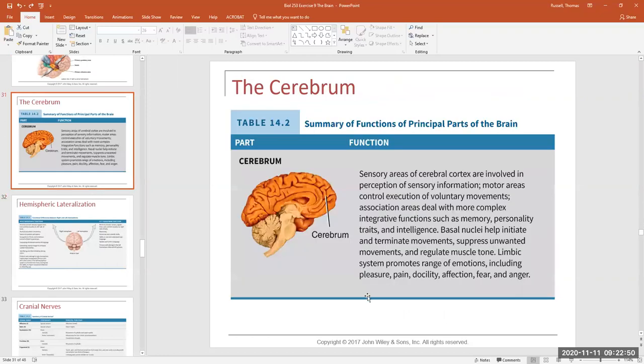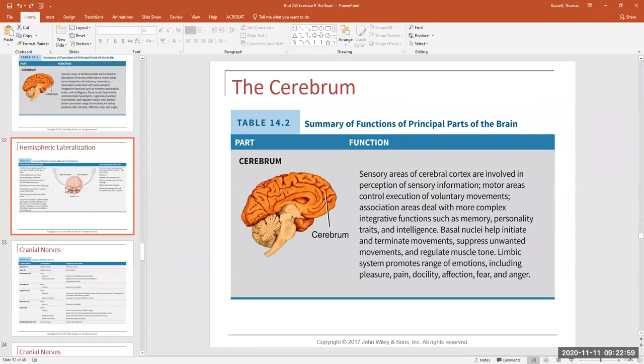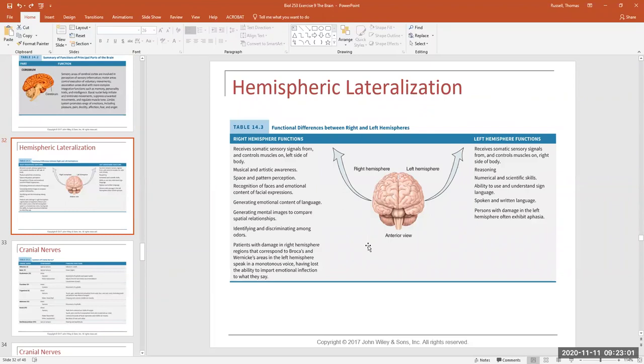Now, there's a couple of tables here. Go over the functions of the cerebrum. Basically, this is a generic description of it. And I also included this table that covers the distinction between right-brained and left-brained individuals. I don't know if you ever heard of that, but that's actually called hemispheric lateralization.